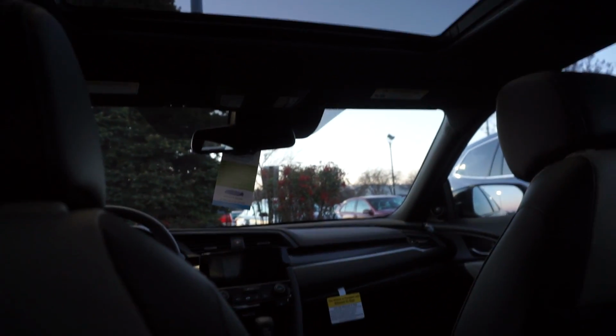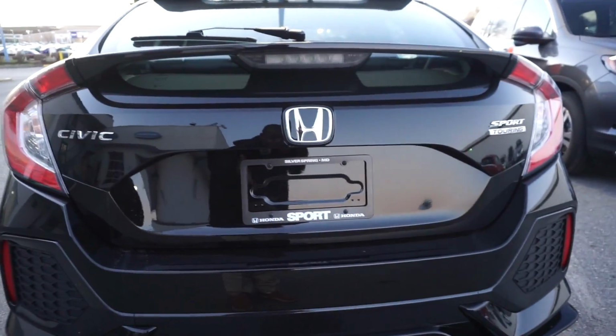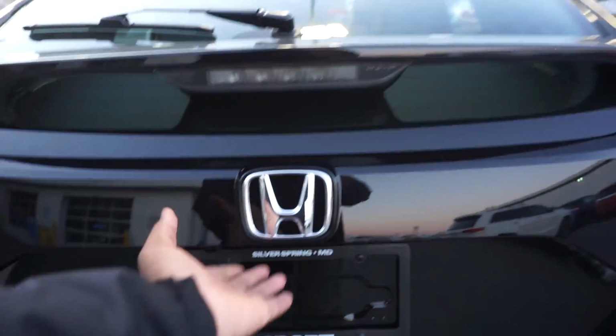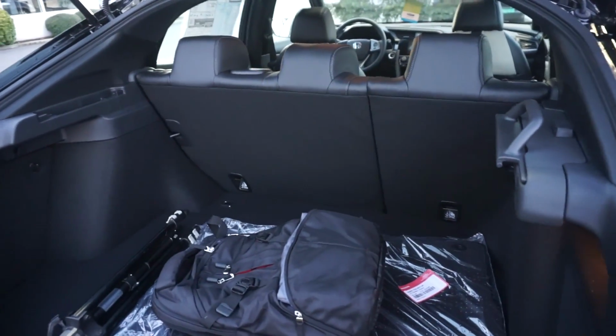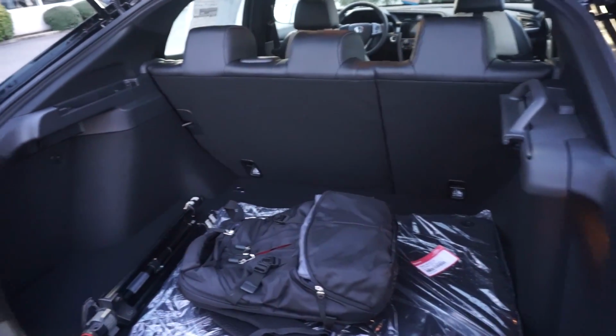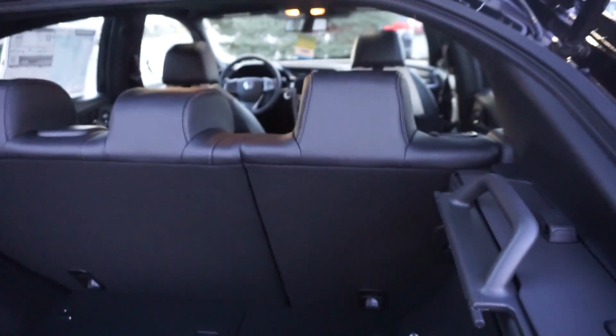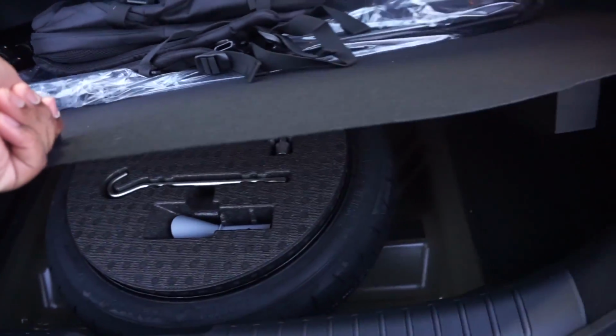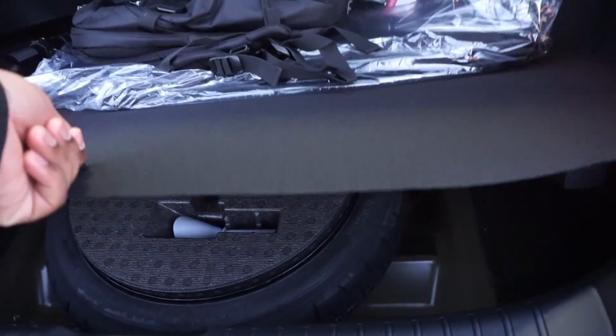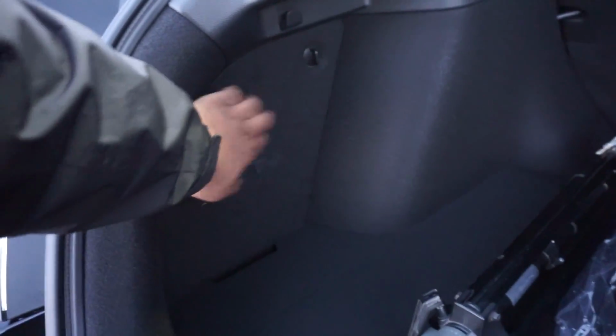So let's check out the trunk of the Civic hatchback. The trunk isn't power assisted, but you know, it's okay. You can just lift it up with that little membrane. Now behind the second row seats, you get 26 cubic feet of volume, and they do fold with these handles. They fold almost flat. Well, pretty flat. Under this flap right here, you have your spare tire, which is a donut, and more tools. Your jack and stuff is in here.